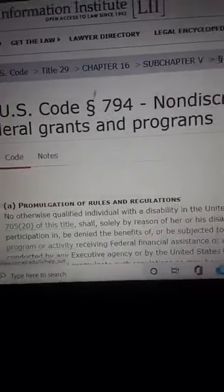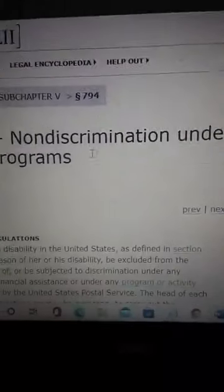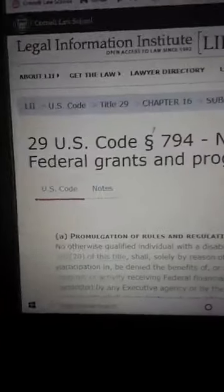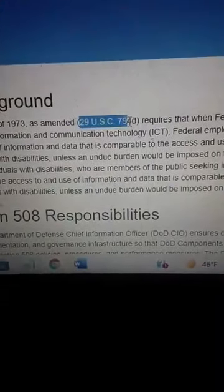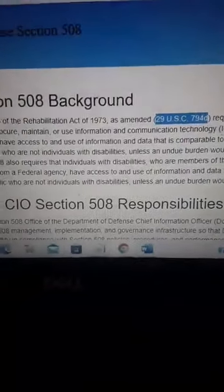29 U.S. Code 794. Non-discrimination under federal grants and programs. This is that 794 they were just talking about right here. Okay, so let's go down to D.